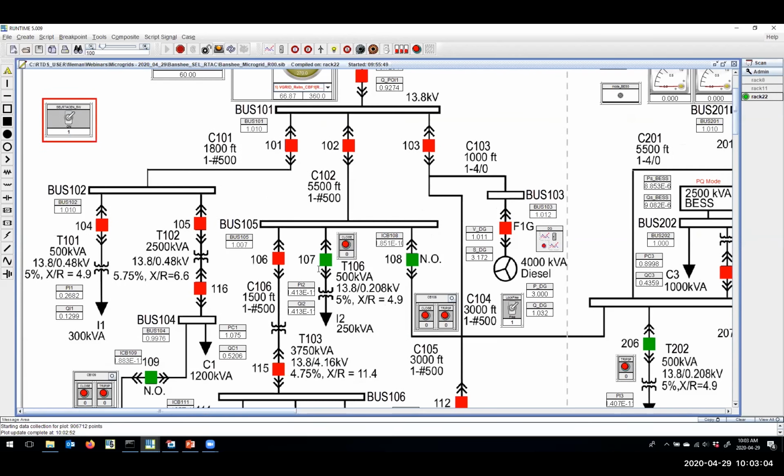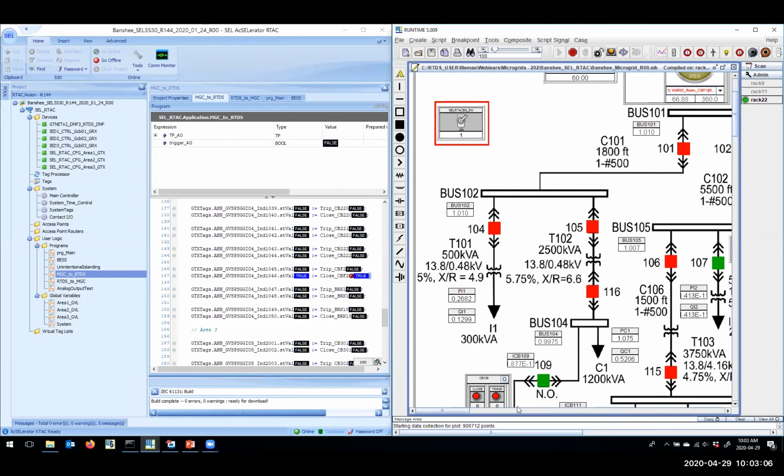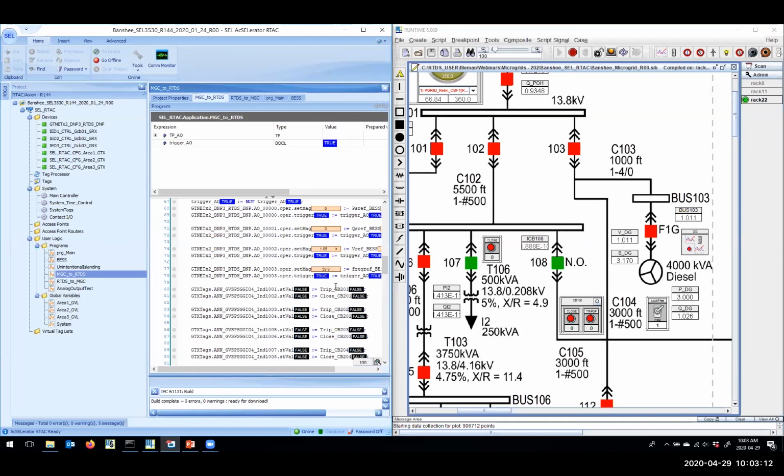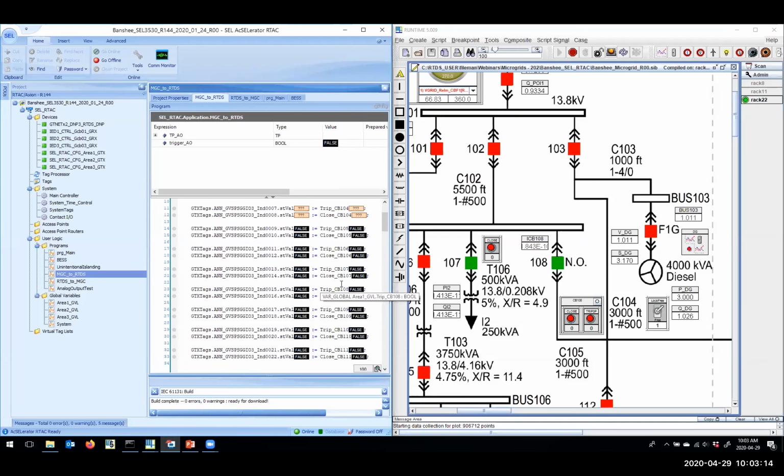You can see that the interruptible load number 2 is still shed. And again, if we'd like to restore that load, we could do so from the microgrid controller by simply issuing a close command for breaker 107. And we see we've reconnected the load.